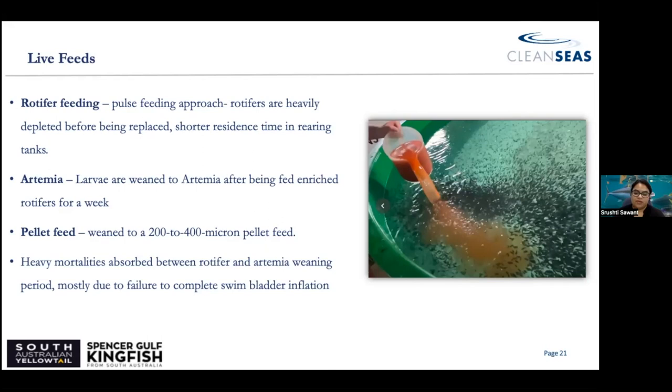Also, taurine is another. So taurine is again being introduced with the rotifers when we are enriching with the Espresso. We do enrich them with taurine as well, mix it up in their diet from an early age, so they can get the best of the nutrition from it.